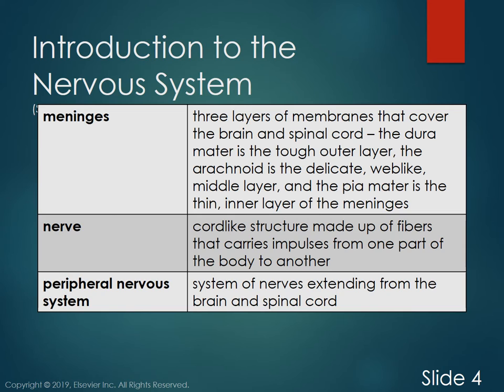These guys are like the wires, right, of our bodies. And then lastly on this slide, the peripheral nervous system, which is the extension, right, of the brain and spinal cord. So these peripheral nerves extend from the brain and from the spinal cord, and they also come back to the brain and the spinal cord. And their job, again, is the same as all nerves in the body: to carry impulses to the brain and away from the brain to the rest of the body.